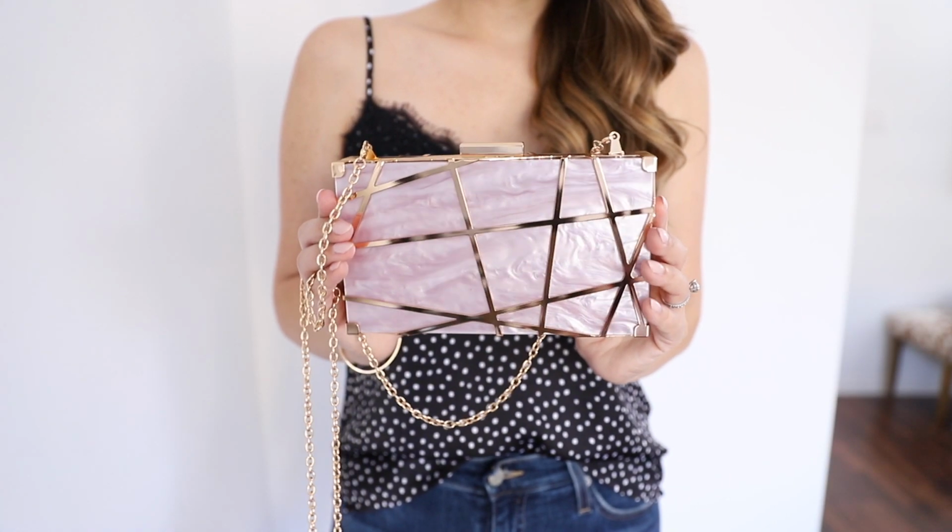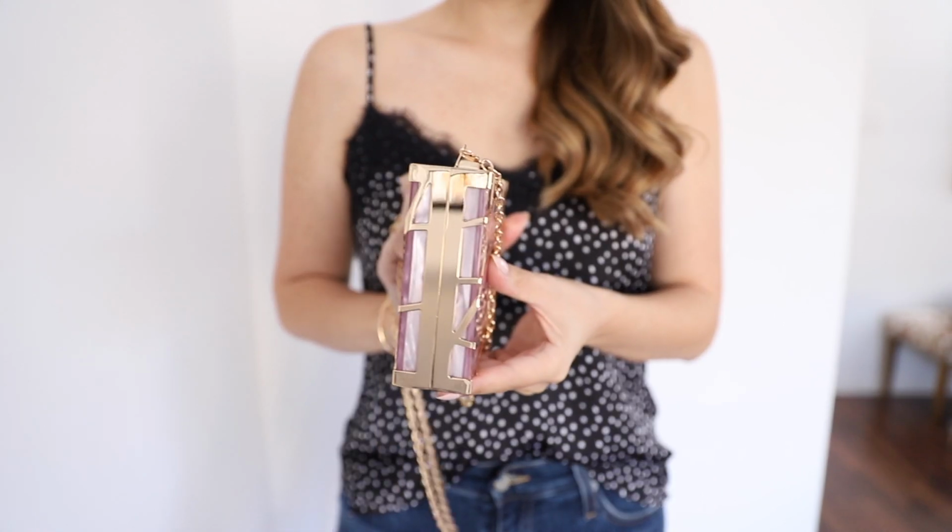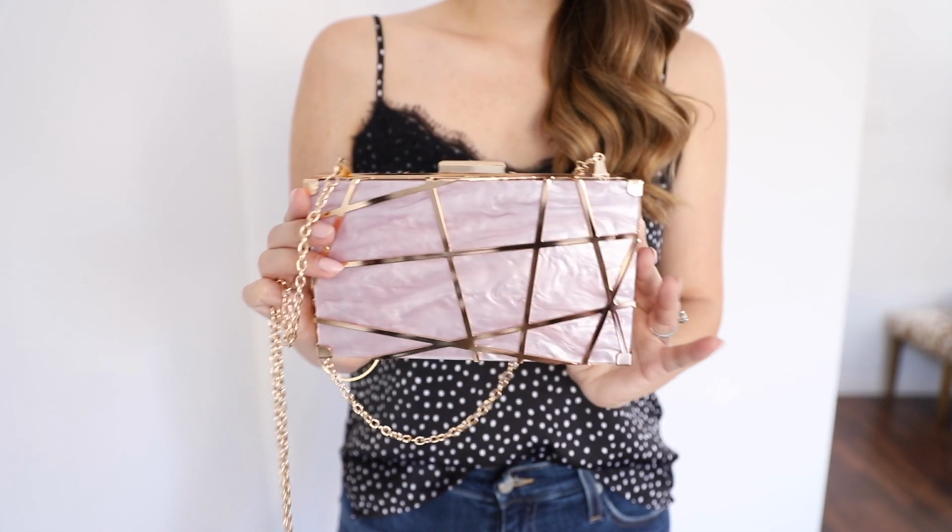And even though I love them and they are stunning, they're definitely more nice to look at than actually practical to use, whereas this is a nice weight. It's not so light that you feel like you're carrying a very cheap item, but at the same time it's not so heavy that it's going to be an uncomfortable carrying experience. So I feel like this nails it.